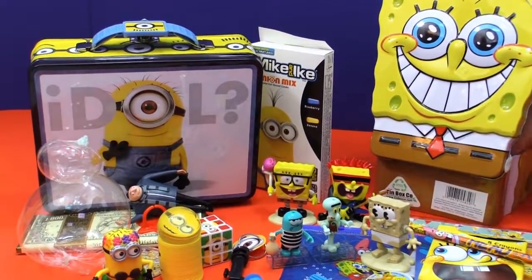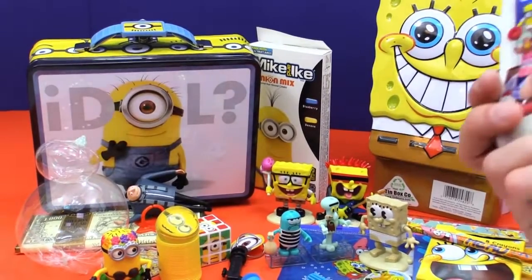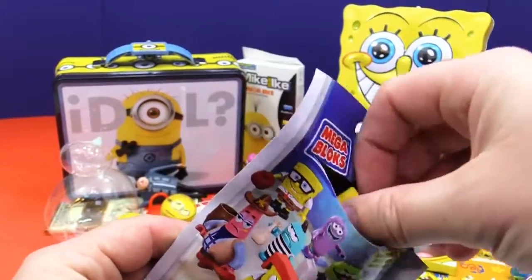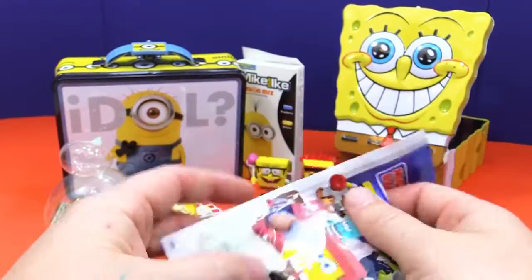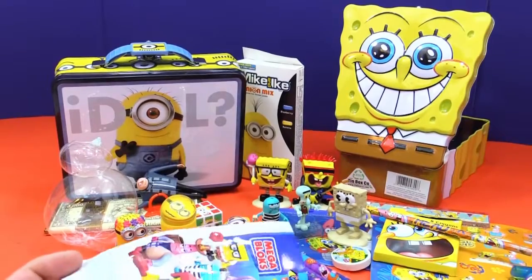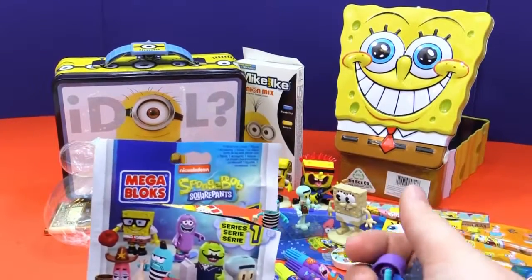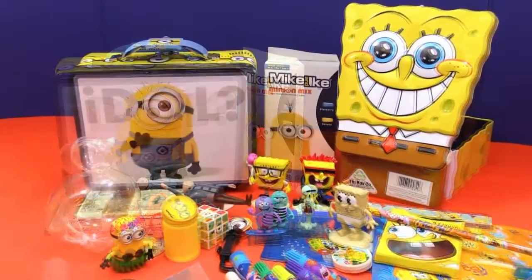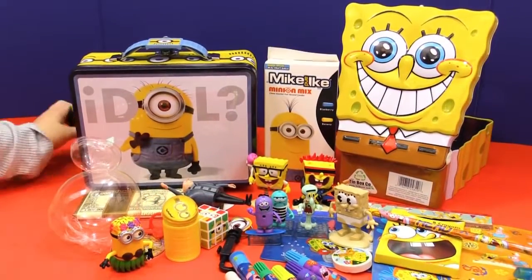And I have found another SpongeBob surprise bag. So let's see what's inside this SpongeBob surprise bag. We found... Who is that? Oh, it's the surfing guy. Watch this. Surfing. All right, what do you have in yours now, assistant?